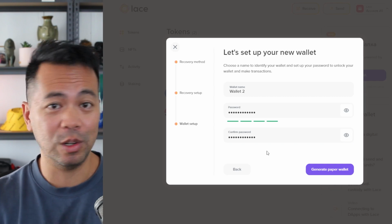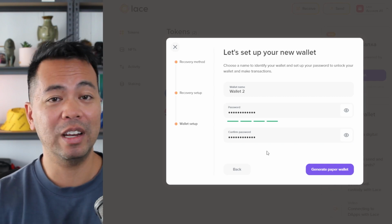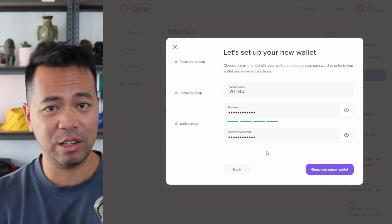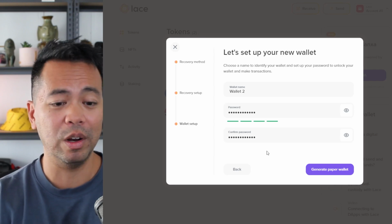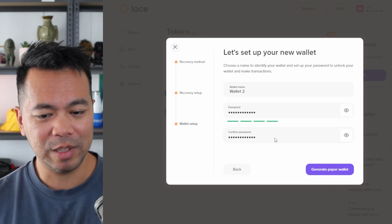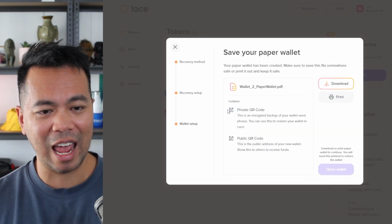We don't want to use the same password here. This wallet password is for accessing the wallet itself and interacting with it and doing things with it. So we don't want this to be the same password as your PGP key. So I've just created that wallet. Let's generate, and here we go.